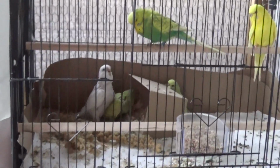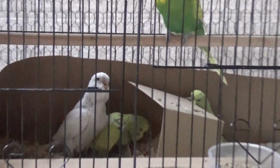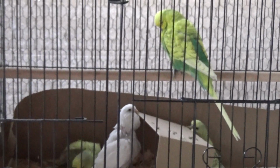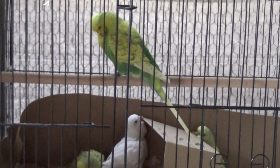Look at the size difference in those chicks. Look at that, ridiculously cute. Just feed me, Daddy, feed me. He's having a conversation with Daddy up there. He says, I'm gonna get up there, then you can feed me.